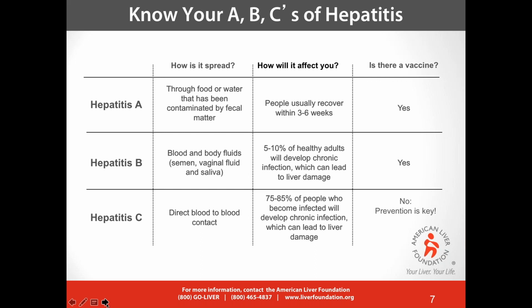Hepatitis B is spread through blood and body fluids such as semen, vaginal fluid, and saliva. So it's great that there's a vaccine for hepatitis B as well. I'm vaccinated for both hepatitis A and B. But if I look at how hepatitis B is spread, semen, vaginal fluid, and saliva, just because I have the vaccines against A and B doesn't mean I have vaccines against any other STD or tract infection, anything else that may live in semen, vaginal fluid, or saliva. It doesn't protect me against HIV or unwanted pregnancy. I just have to be really mindful that although I'm vaccinated for A and B, that's it.